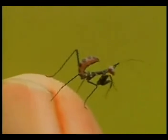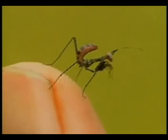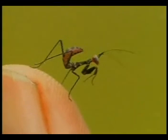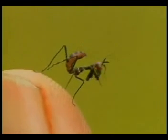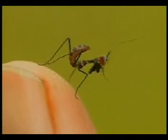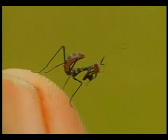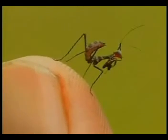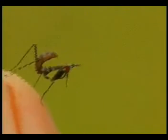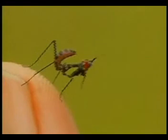This long antenna, the abdomen. This is also a fairly characteristic thing of young praying mantises. They tend to keep the abdomen curled around like that. Why exactly, I don't know. It's just something that you'll observe all the time when you see young mantises, or mantids, to be more correct. As they mature, that abdomen stays down, and they also grow wings. This one is busy cleaning his face, his eyes.